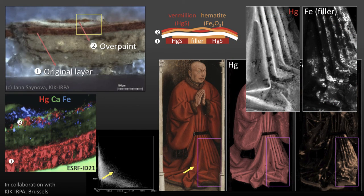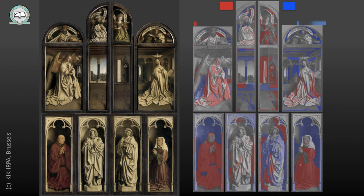And if you look at cross sections, if you take bits of paint, you see that there are actually two red layers. One which we see now, which is this thin layer, and one below, which is thicker, and that's the original one. So we see the same pattern, that there is an overpaint layer on top of the original. The conclusion of all this was that these two panels of the donors were very significantly overpainted. That's what's in red. But actually also in the other panels. And so this was a kind of momentous discovery, let's say. Well, it was not our discovery, we just confirmed it in an objective way.